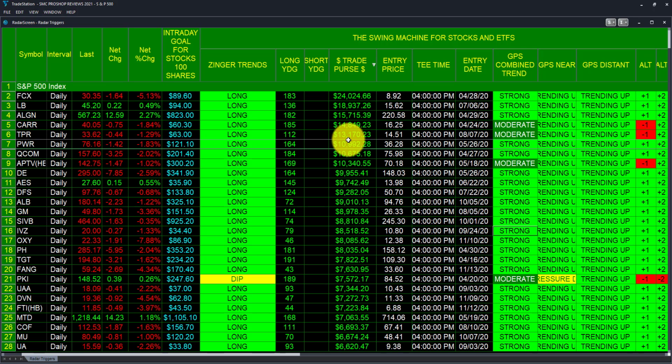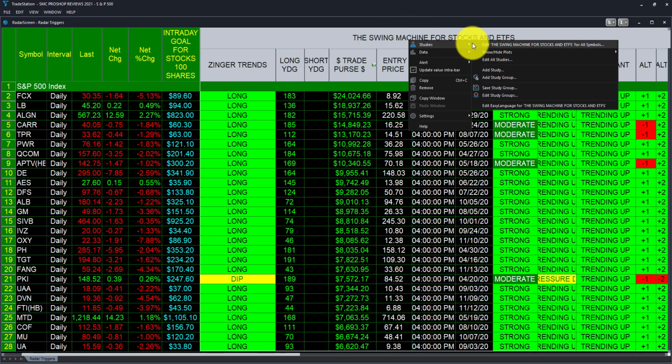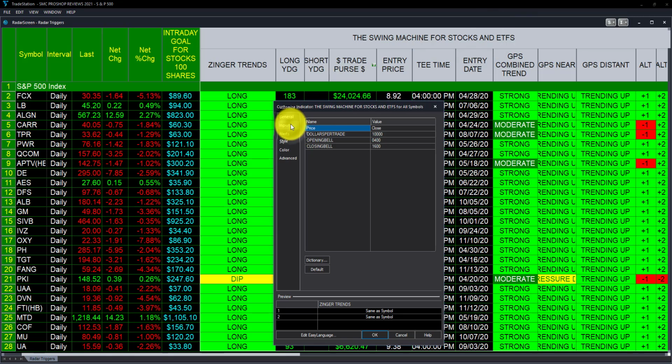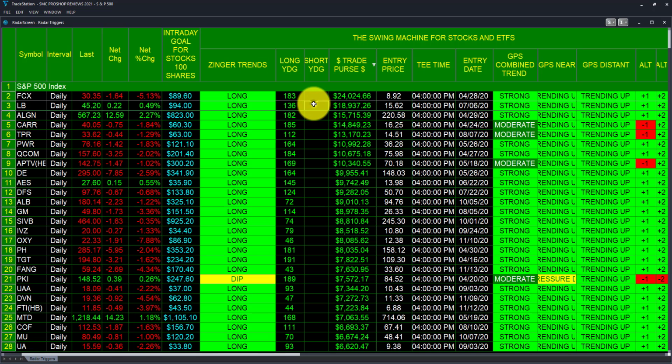And yes, had you placed a trade of 100 shares, excuse me, it isn't 100 shares. We have given folks the capacity to put in $10,000 to keep it even or proportionate. So a $10,000 investment in FCX today would be worth $24,000. In limited brands, $18,000.